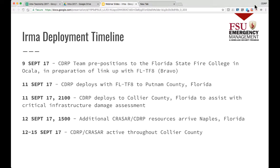So we pre-positioned there and kind of rode the storm out there in anticipation that we would be activated as part of Task Force 8, which we were late on the 10th. On Monday, the 11th, we deployed to Putnam County. We operated there for a day, and then overnight, between the 11th and the 12th, we drove from Putnam County to Collier County, which was about a 6-hour drive. And then for the remainder of that week, the 12th to the 15th, we flew missions supporting Collier County and their critical infrastructure folks doing damage assessment and everything else.